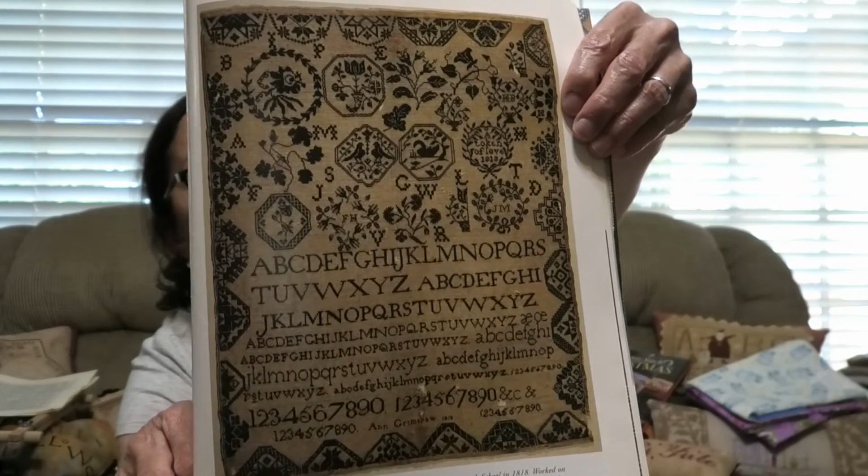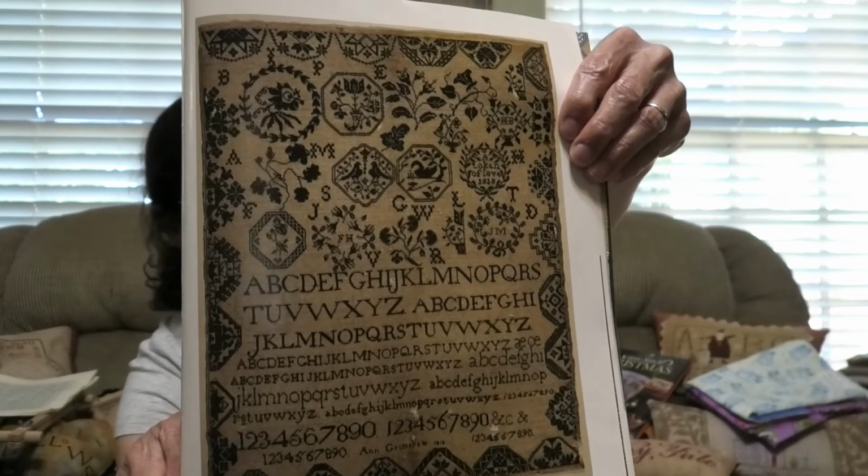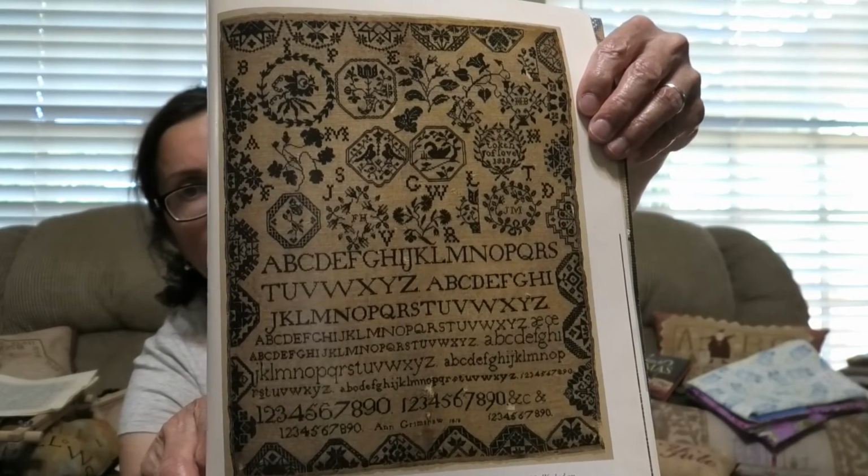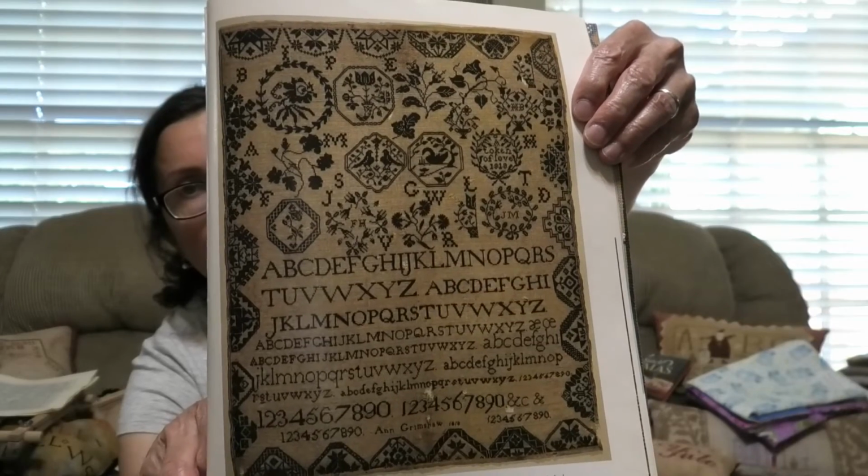Once again by the Scarlet Letter. Scarlet Letter has reproduced these. You have to go onto her website to find these charts. I bought a few charts from her and she ships very promptly. You can buy things also as kits where it has the called for floss and linen. Usually her linen that she picks out. I don't know where she gets her linen from, but it's very pretty linen.